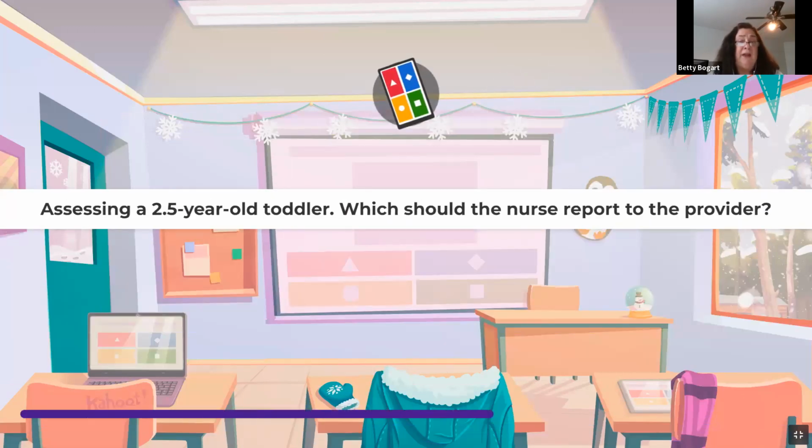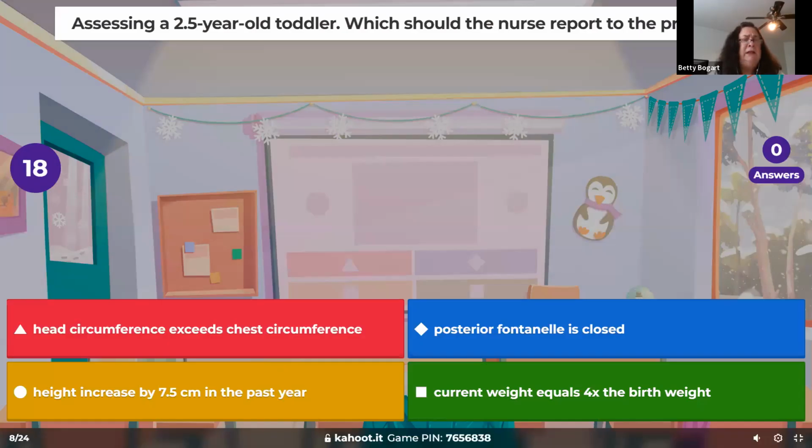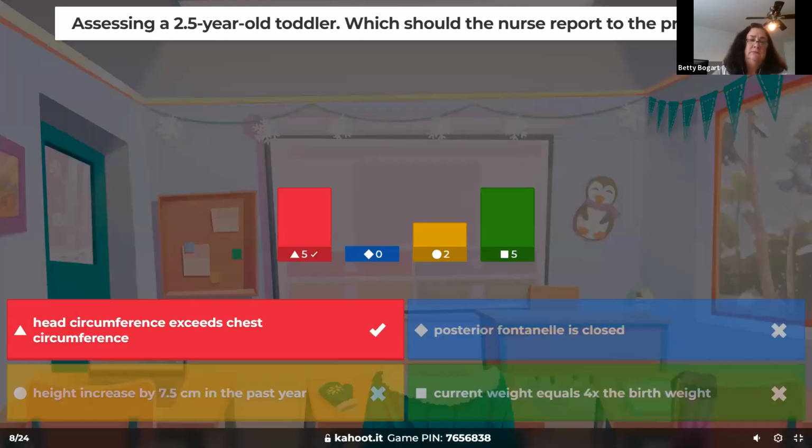Assessing a 2.5-year-old toddler, what should the nurse report to the provider? Means what is wrong? So when they're born with big heads, okay, and small little chests, by the time of about 1.5 years, you will see their head and their chest at least equal, if not the chest bigger. And again, if the head is bigger, something's going wrong. Just like the fontanelle, it needs to be investigated.